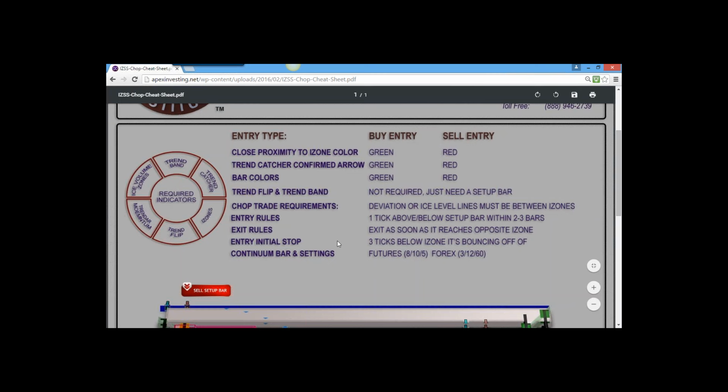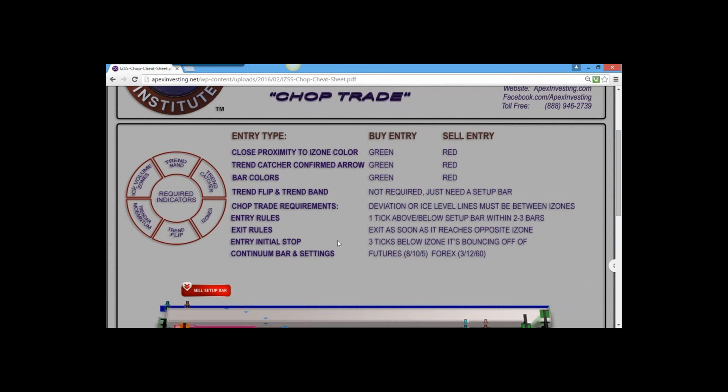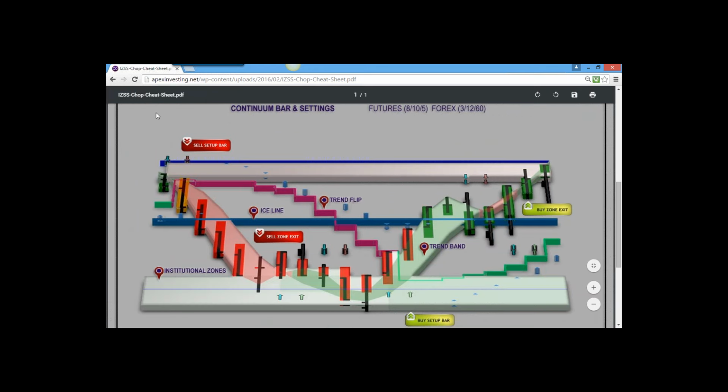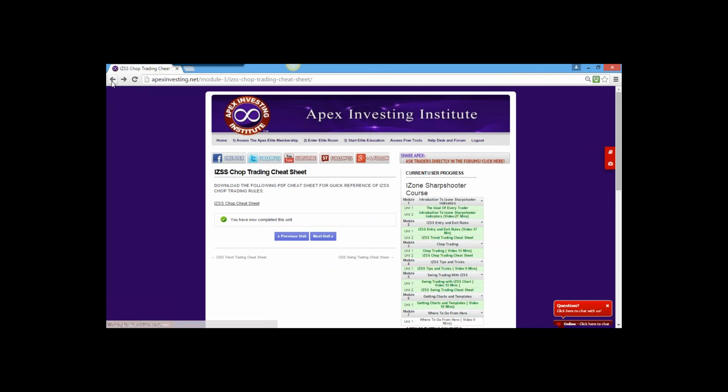I see this all the time. Well, I'm trying to chop trade, but I was waiting for this to line up and this to line up. It doesn't have to. It's just this. So keep that in mind. These cheat sheets will really help you out in keeping your rules straight. And again, it's all listed there: bar sizes to use, remembering what your entry rules and exit rules are, and a quick chart screenshot example.